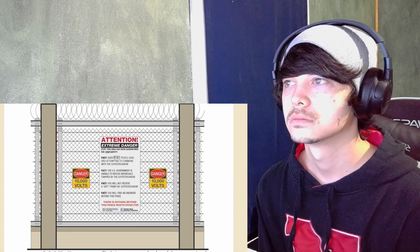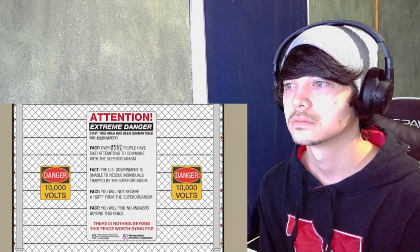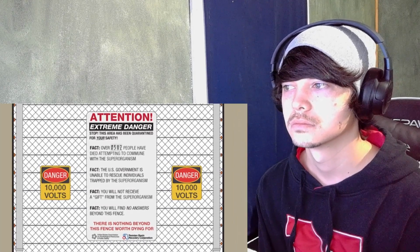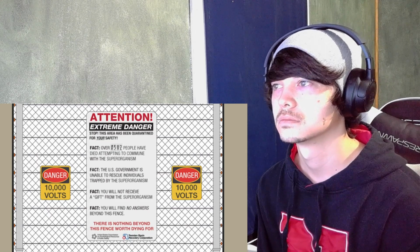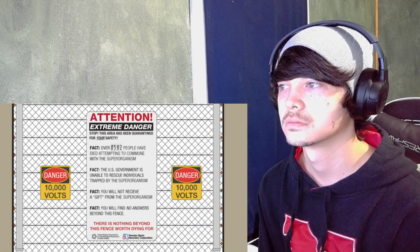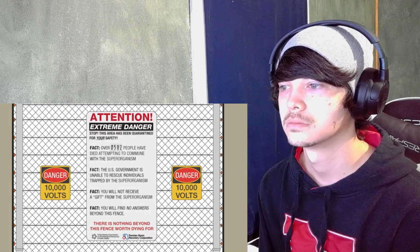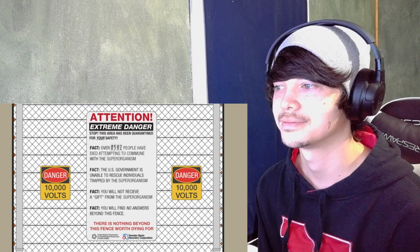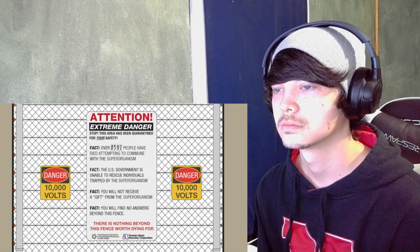that says, "Attention, extreme danger, stop, this area has been quarantined for your safety. Fact, over 582 people have died attempting to commune with the superorganism. Fact, the US government is unable to rescue individuals trapped by the superorganism. Fact, you will not receive a gift from the superorganism." That's creepy. "Fact, you will find no answers beyond this fence. There is nothing beyond this fence worth dying for."